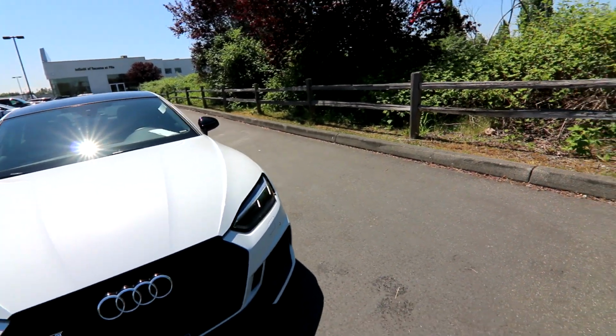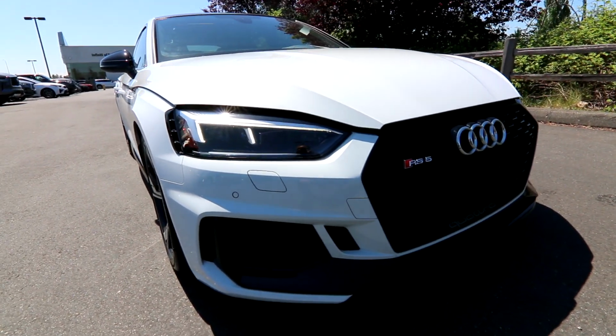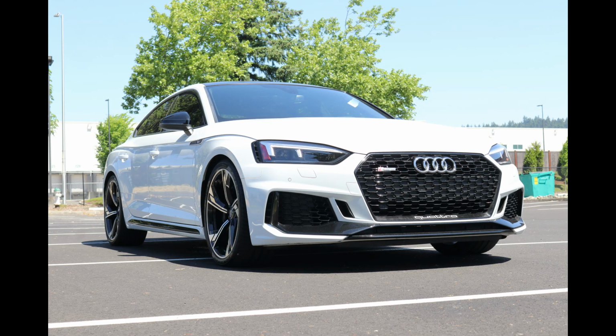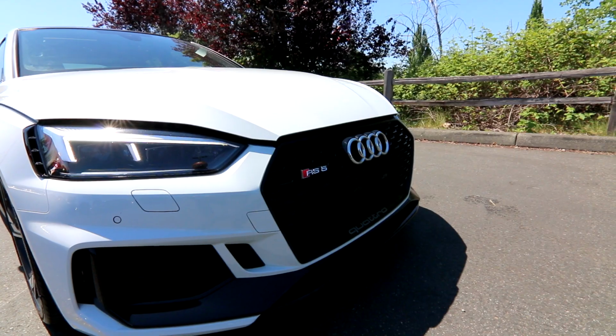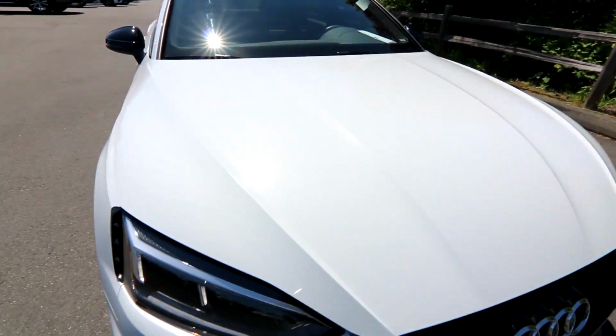And I love the looks and lines of the RS5. I mean, you could spend almost hours with this thing parked in your garage just admiring the beautiful lines wherever you look. There's not an ugly angle of this car. No matter what angle you're looking at it from, it's absolutely stunning. Absolutely beautiful design indeed.